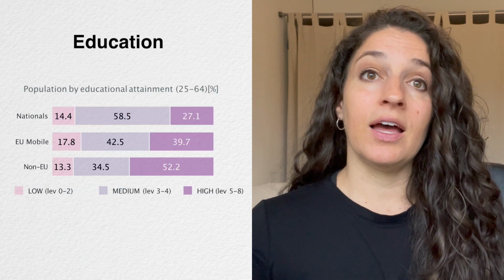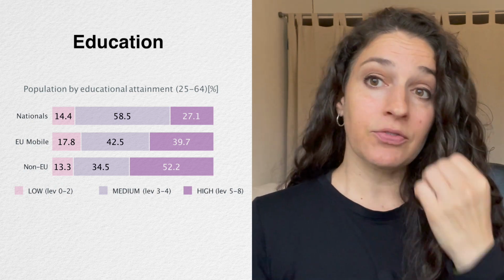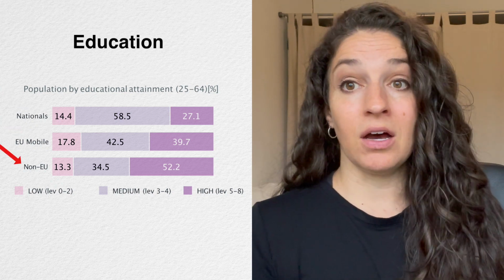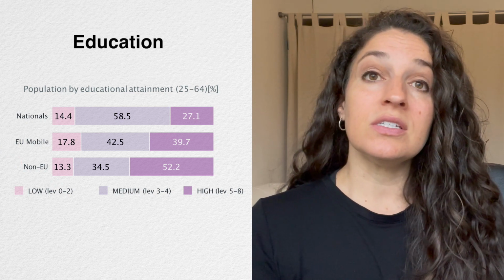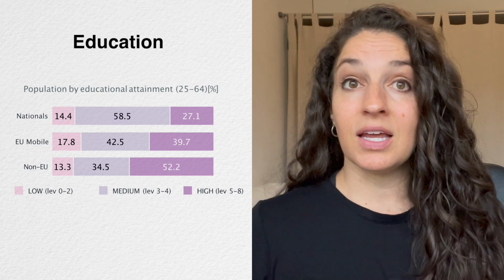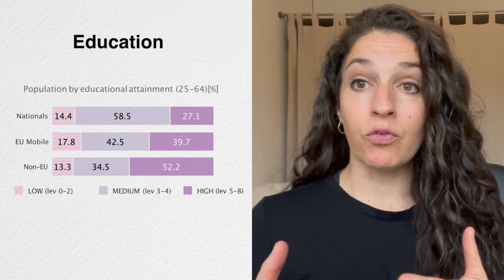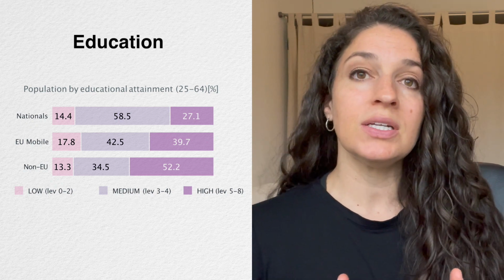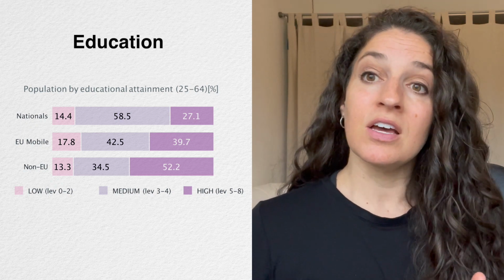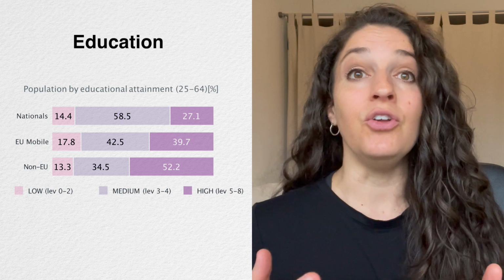Now, if we look at educational attainment of the population in 2020, we can see the difference here between Hungarian nationals, EU nationals, and non-EU nationals. And what's interesting to see is that in general, immigrants have higher levels of education than the nationals in the country. You can see this especially for non-EU immigrants, where over 50% of the population actually has high level of education, compared to only 27% of the national population and close to 40% of the EU population.